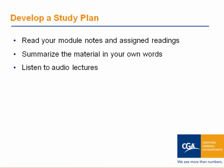Listen to audio lectures. If your course has audio lectures, listen to them in conjunction with the notes that are provided because it will help you work through the material. I would also re-listen to the audio material as a review tactic at the very end.